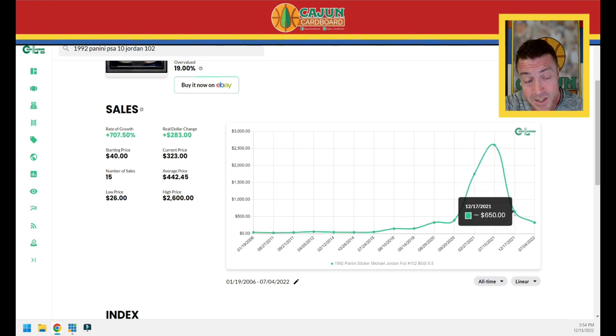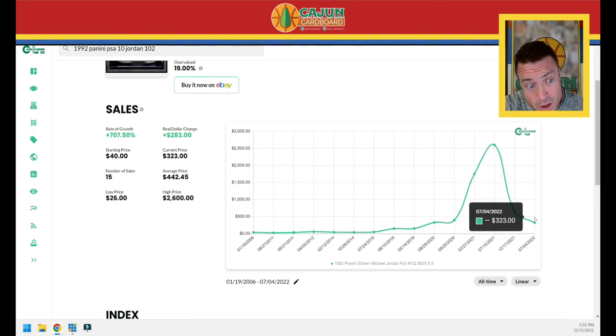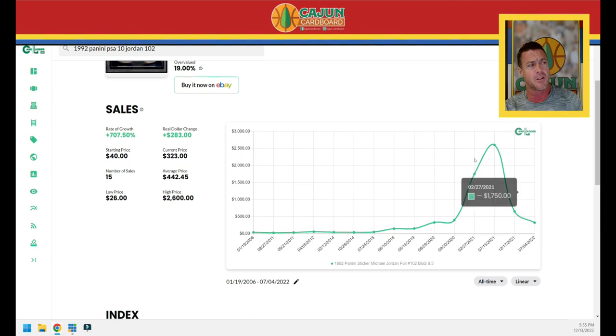So from 2,600 to 650 is damn near 1/4, right? So what does that mean? It's a 75% decrease in value. And then from there, it goes from 650 all the way down to 323, which is about cutting it in half again. So that's nuts. You can buy probably 8 today for what you could buy 1 for in July of 2021. That's just an incredible comeback on this particular sticker.